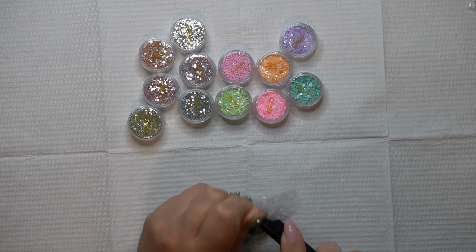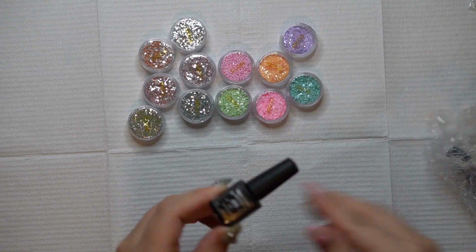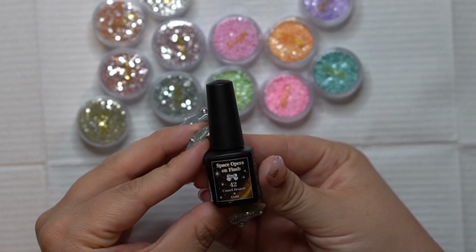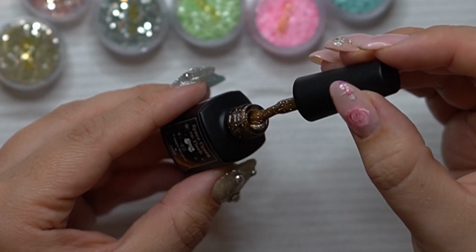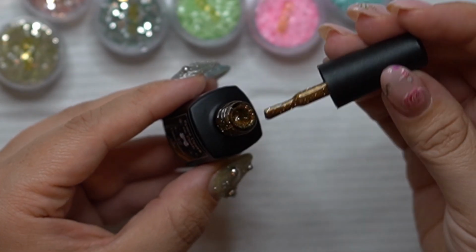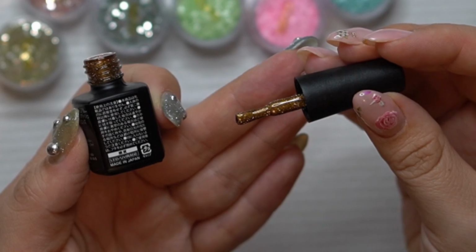The next thing I picked up was actually a repurchase in one case, and then also a different color of the same formula that I love. So these are the Space Opera Reflective Cat Eye Gels from Leaf Gel. I've talked about them many times. I just really enjoy them.